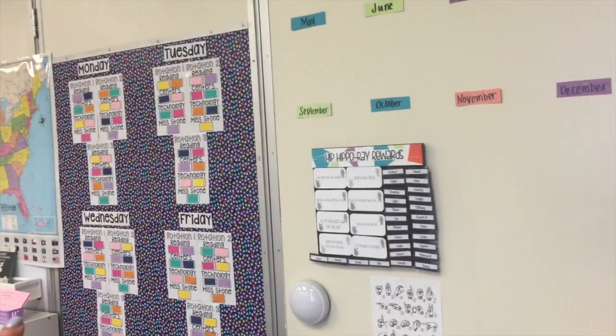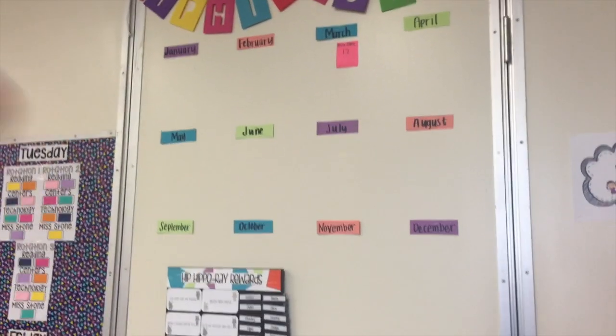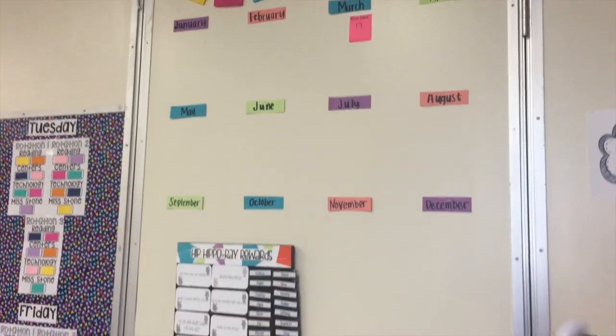You saw me put this board together earlier. This is where the birthdays go. And I take pictures of the kids with the number of their birthday to go in there. This is our rewards board. This will be my guided reading table.